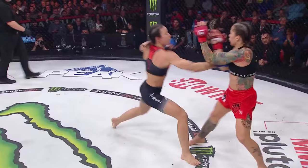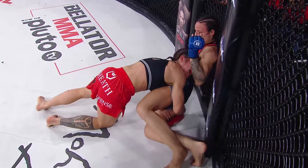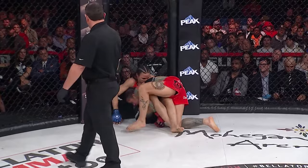And there's Carmouche shooting again. Controlling, trying to control the legs. Velasquez will attempt to wall walk. Carmouche 2 for 4 in the takedown department.